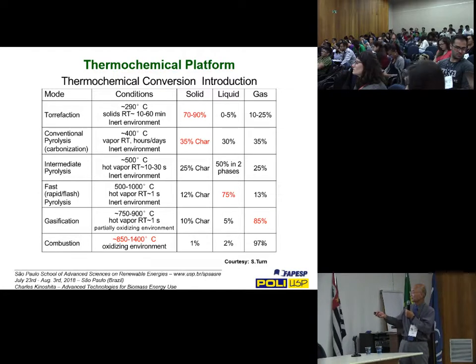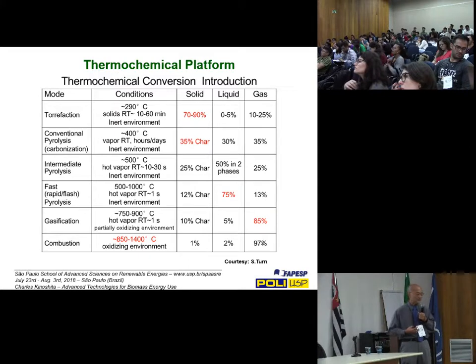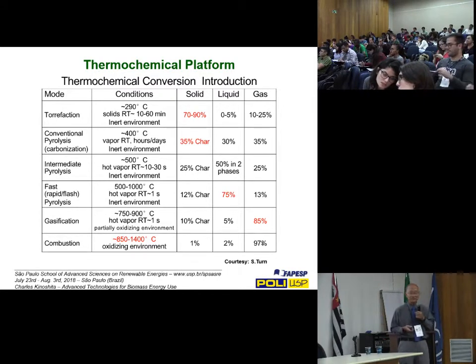With gasification, Dr. Turn says 10% char. I beg to differ. I think it's much less than that, but perhaps it is. 5% liquids, I guess if you consider all of the oils and tars and try to condense that, yes, you probably would have that much. The vast majority is gas, your syngas, and that can be processed downstream.